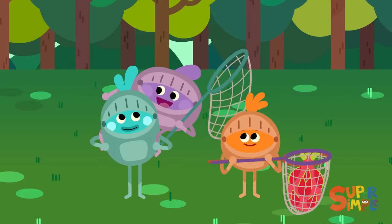Today, the Bumble Nums are going to make Powerhouse Peach Salsa. But what's the secret ingredient? Three powerhouse peaches.